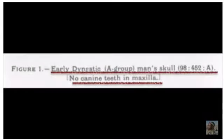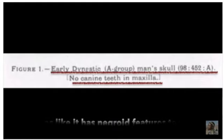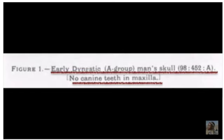Gonzalez, take a close look here. Early dynastic A group man skull, no canine teeth in the maxilla. What? No canine teeth? In the last three that we read, who had no canine teeth? So no canine teeth, wider nose, and square orbits.